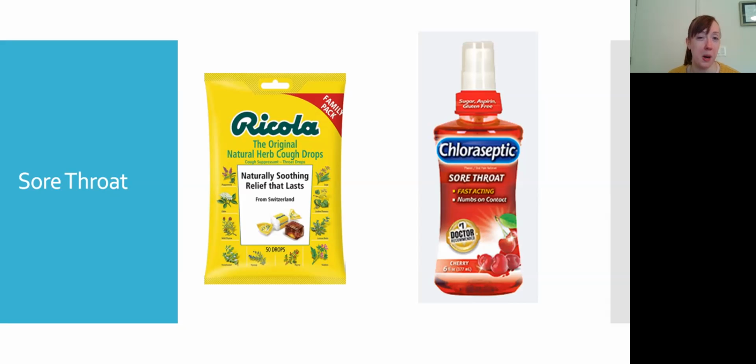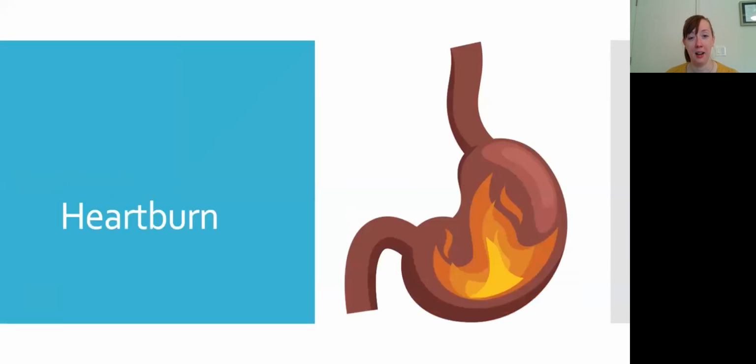But these are pretty much, again, just symptomatic treatments. Unfortunately, there's not a whole lot for sore throat other than some of those pain medications. Sometimes we would want something like this instead, and we'll definitely talk about pain medications and who can use which ones moving forward.